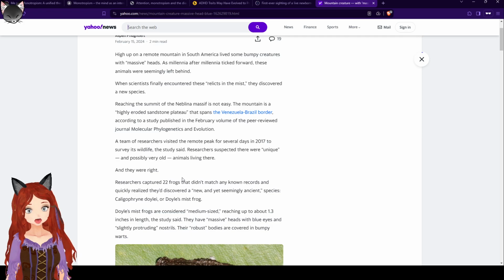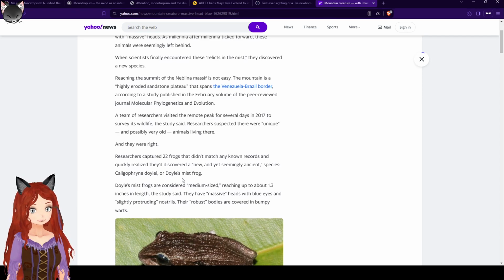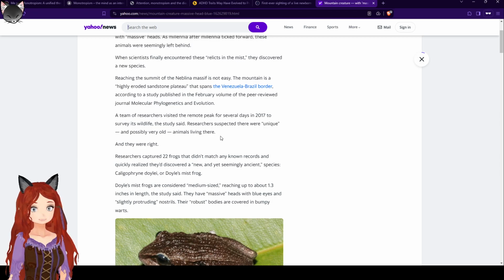Reaching the summit of Mount Nebelina is not easy. The mountain is a highly eroded sandstone plateau that spans the Venezuela-Brazil border, according to the study published in February in the peer-reviewed journal Molecular Phylogenetics and Evolution. A team of researchers visited the remote peak for several days in 2017 to survey its wildlife, the study said.